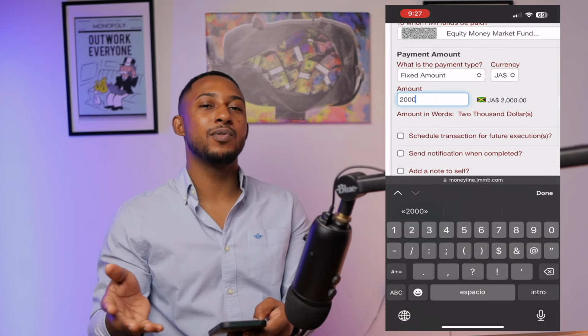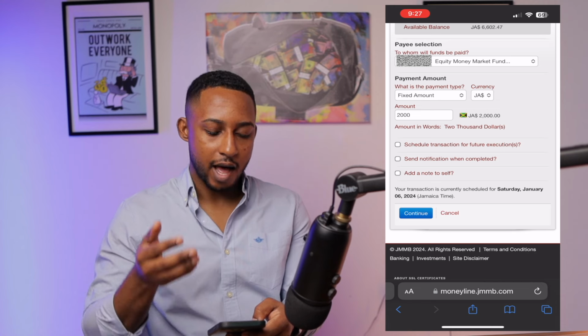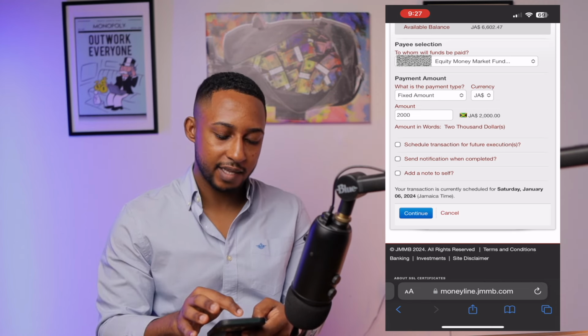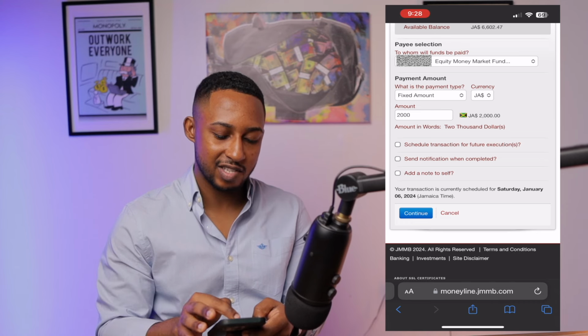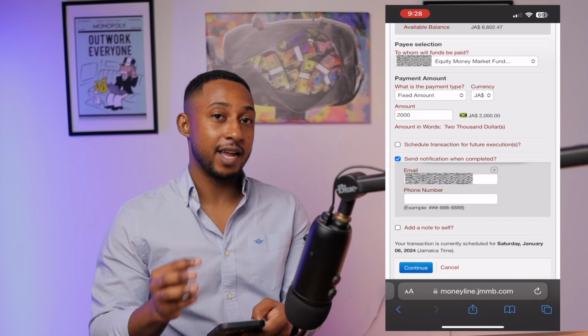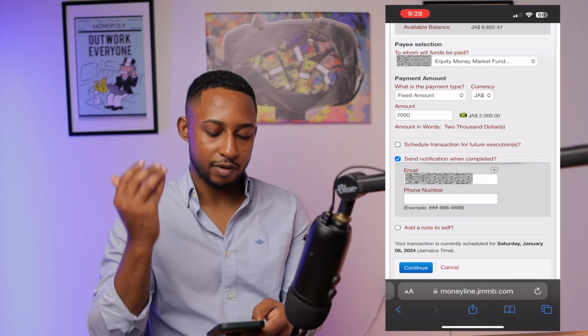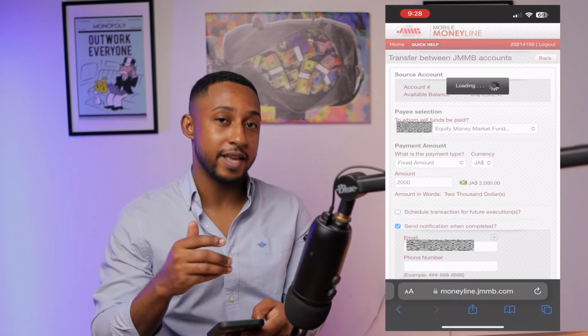And what I like to do as a form of security for myself, I want to be notified when this transaction is completed. So I would tick the section that says send notification when completed, and I could either get that information through my phone number or my email address. But this section, I have right here my email address.